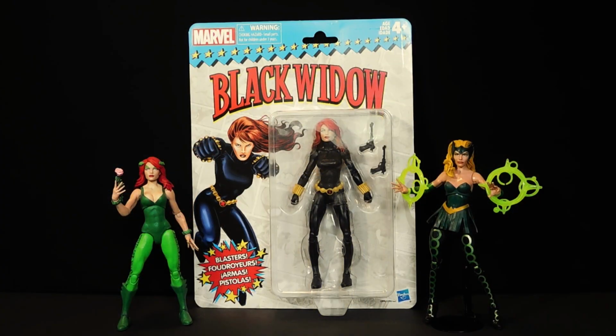So here's what you'd need if you want to make a custom kit bash Poison Ivy figure for your collection. Now when the Marvel Legends Retro line first came out, this Black Widow figure was one of the harder ones to find, but they eventually met demand for them. And a lot of Target stores, in my area at least, have restocked these figures, and this Black Widow is readily available now.